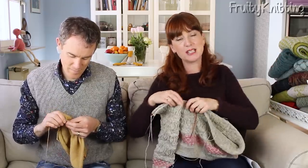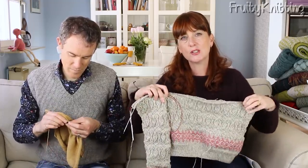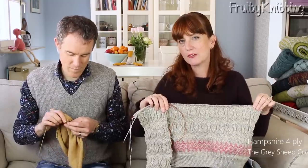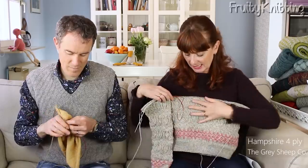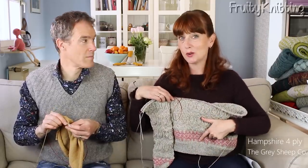I've used it many times, but this time I wanted to use a different yarn as a substitute, and I've chosen the Hampshire 4-ply from the Grey Sheep Company. So that's their natural undyed shade here, and this salmon pink is called Rosehip.